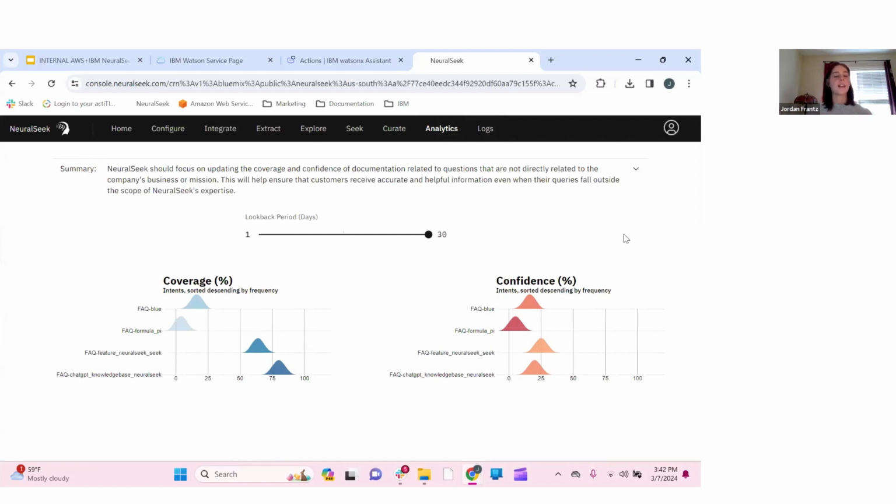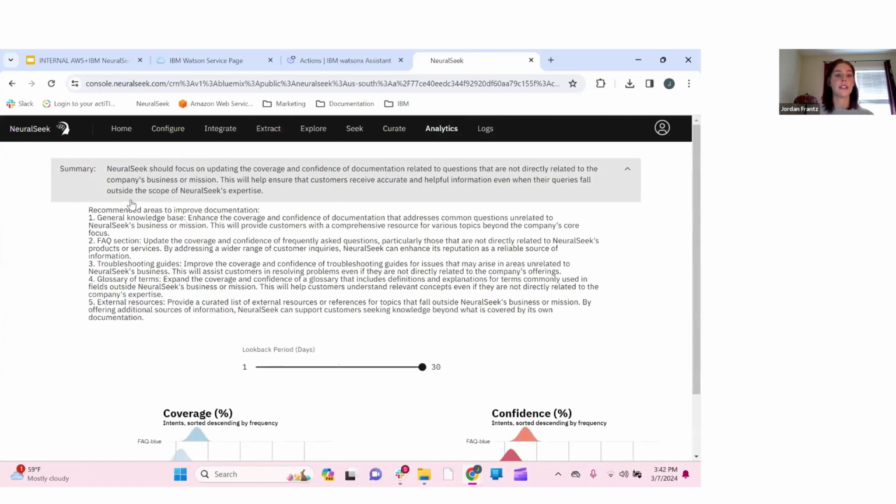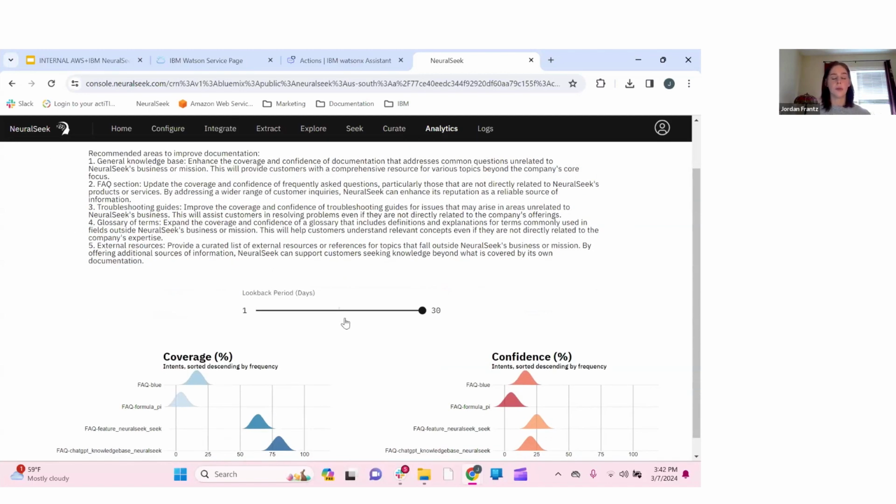It gives a good high-level overview of how well we're answering questions and how much our documentation is supporting our answers. The language-generated summary here at the top gives us a good understanding of where our source documentation might need some updating and what questions are being frequently asked by users. It gives a summary and then some recommended areas of improvement.